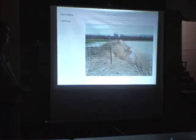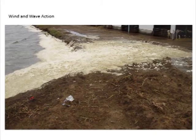And dam safety, they require a spillway, and this spillway should be 1 foot above the top of the dike, and then the actual freeboard is a foot below that. So again, having that spillway, you lose a foot, so you actually have 2 feet of freeboard, and then operating at a lower level.